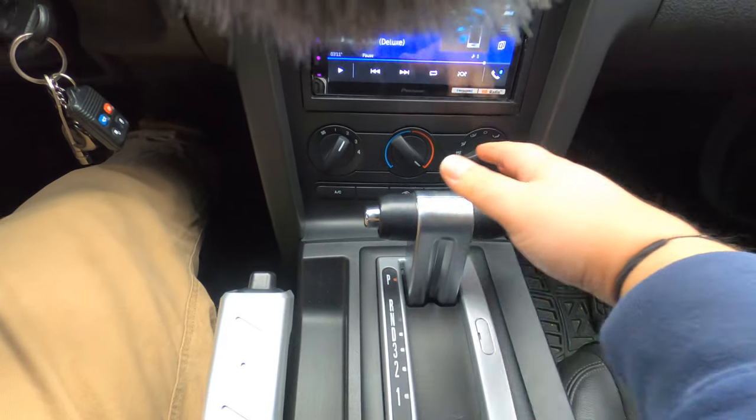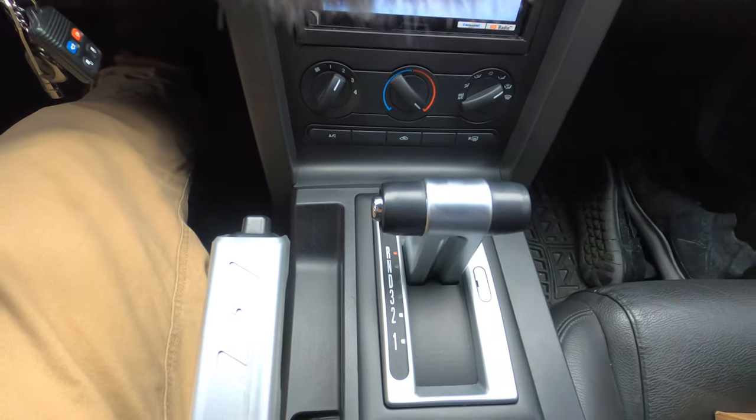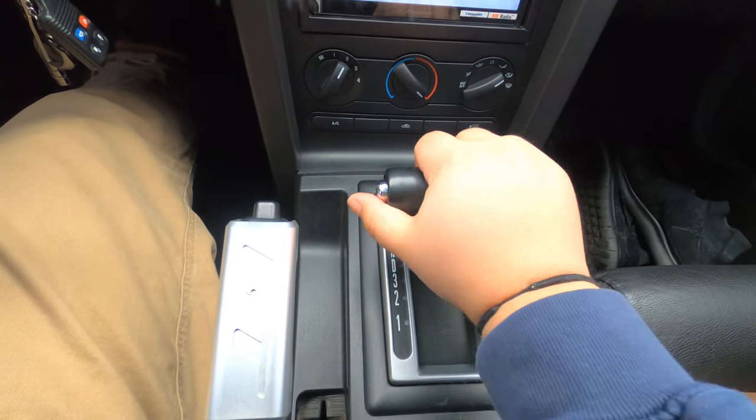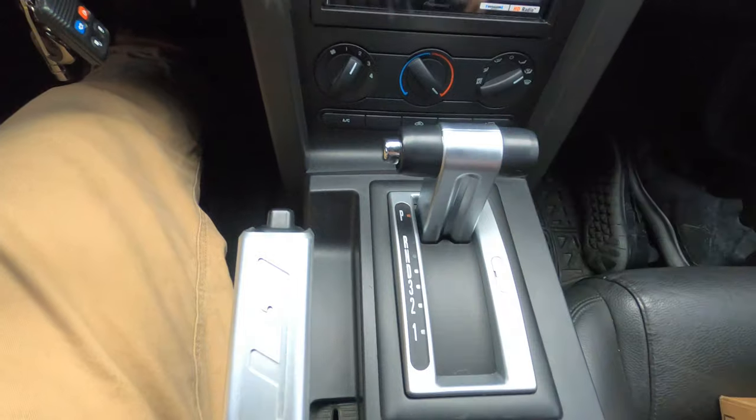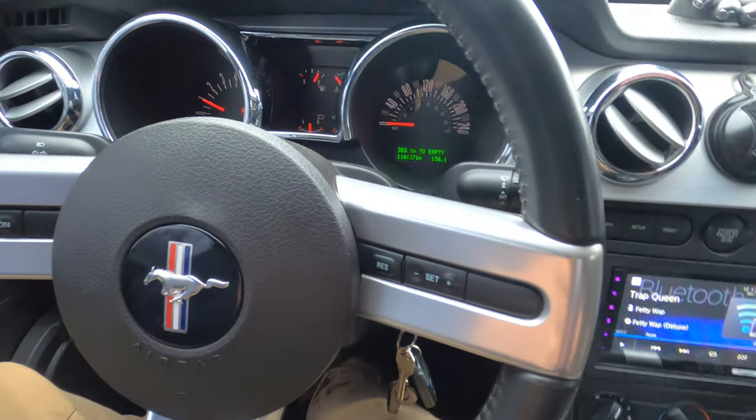Okay, and if I put it in reverse, look how hard it is. Oh, actually it was not bad. Usually it's a lot more stiff than that to actually put it in reverse, but right now it's actually doing pretty good. But yeah, keep warming up and I'll catch you guys in a couple seconds.